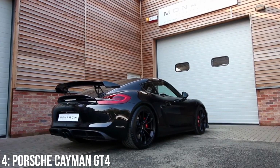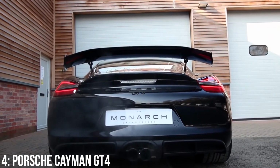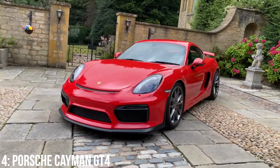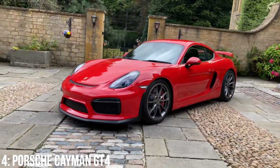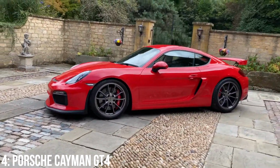Owners have been very positive about the reliability of these cars, noting that other than excessive tyre and brake consumption, they trust these cars to be able to go to a track day, bosh it around for the day and drive home with no issues. Some have had issues with knocks from suspension, but this has generally been caused by extensive hard use.